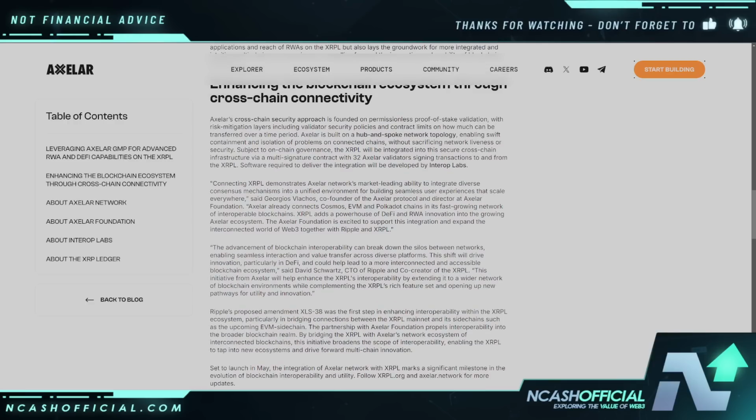Now, two quotes that really stand out here: one from Axelar themselves, and then another one from David Schwartz. We have: connecting XRP Ledger demonstrates Axelar Network's market-leading ability to integrate diverse consensus mechanisms into a unified environment for building seamless user experiences that scale everywhere. Axelar already connects Cosmos, EVM, and Polkadot chains in its fast-growing network of interoperable blockchains. XRP Ledger adds a powerhouse of DeFi and RWA innovation into the growing Axelar ecosystem. The foundation is excited to support this integration and expand the interconnected world of Web3 together with Ripple and XRP Ledger.